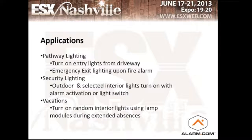And one of the reasons the security system makes the best automation platform, there's a lot of things they can't do, but one of the things they do very well is it knows when people are in the house and when they're not. If they're using their alarm systems the way they're supposed to, then you can have things like thermostats come on and off based on occupancy. So it maximizes all their energy savings.